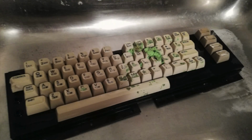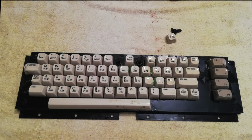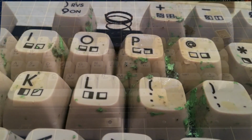And that stuff that we thought was green paper turns out to be old dried paint. And the nice thing about paint is, if it's water soluble, it will dissolve in warm water, and that's what started to happen here.